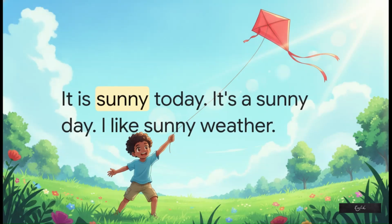And this brilliantly illustrates how we use the word in everyday conversation. You'll hear it used in a few different ways, like, it is sunny today, or it's a sunny day, and I like sunny weather. These are simple, practical sentences you can use right off the bat.